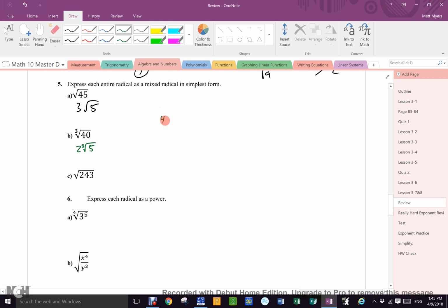Again, you took 40. Some of you can stop at 8, 5. Why? 8's a cube root. Some of you will break 8 down. 2 and 2, there's your group of 3. Out it comes, leaving a 5.